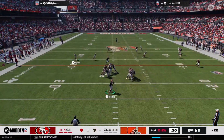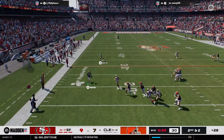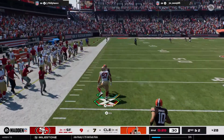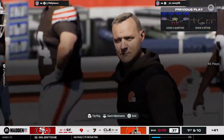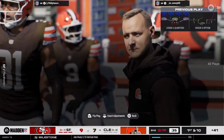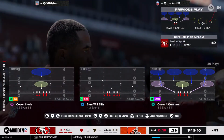From the gun, it's Shador. Steps away to his left, and past the 40 before he's out of bounds. Good coverage downfield led to him taking off, picking up the first down on a 13-yard run.